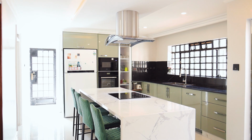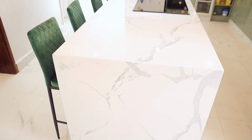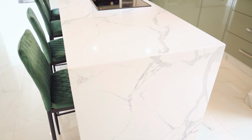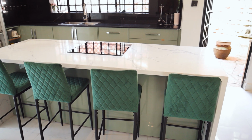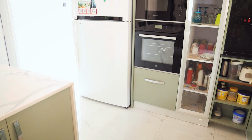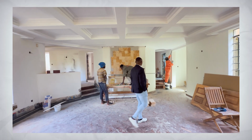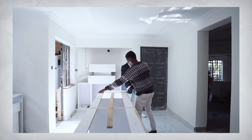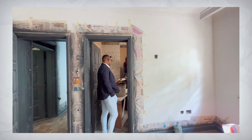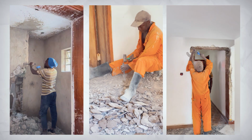We've been working on this project since, I think, late last year. Since it's a renovation, most of the time it takes a bit of time, especially where clients are staying in that particular space. For this home, we've been working on spaces one bedroom at a time, or two bedrooms at a time, or a kitchen at a time. Immediately we finish a space, we move to another space.